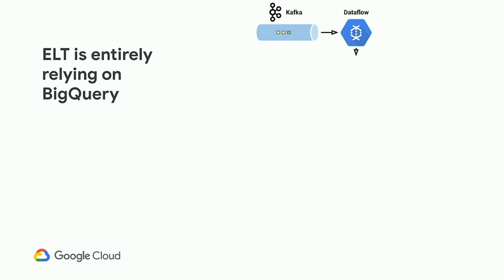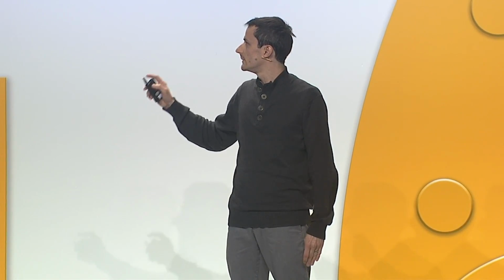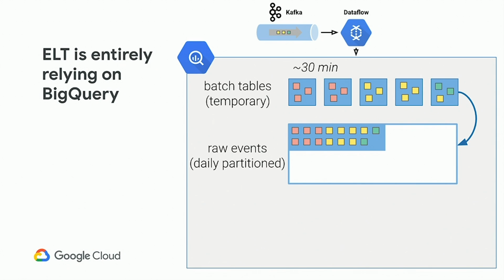Dataflow is loading all these events into BigQuery using batch mode and writes 1 table per batch every about 30 minutes. The events you see in these tables are unordered. Then for the ELT, BigQuery takes over here, and we run several jobs inside BigQuery from these tables. I'll give you two examples. The first one is a simple job that takes all these events and appends them into a single federated table. And this table is very important for our data analysts to run exploration queries or for debugging purposes.